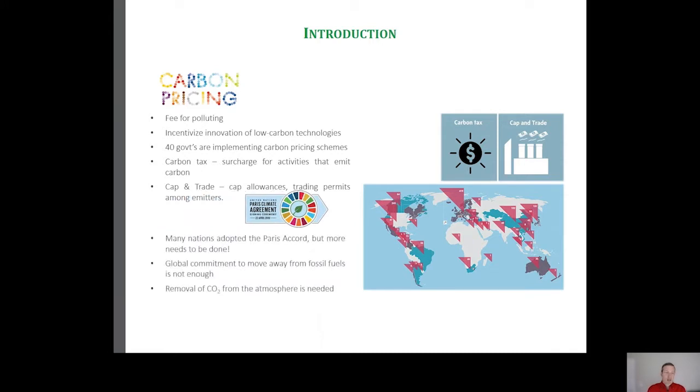But some of the drawbacks is that some of the companies, or countries I should say, can actually swap and trade some of these things. So that may not help in certain areas, but for the most part, I think a lot of the nations did adopt this in the Paris Accord, but more needs to be done. I mean, probably some of the biggest emitters may not be actually part of this whole thing. And we need a global commitment, because this isn't something that's just specific to companies. This is specific to humanity.